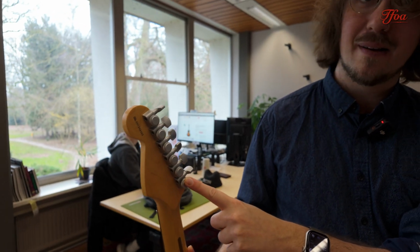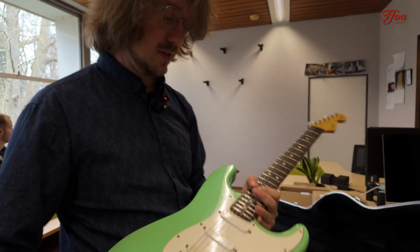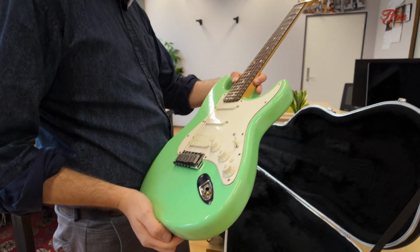Detail: locking tuners. Because when you do all the dive bombing that Jeff does, you need a stable guitar.